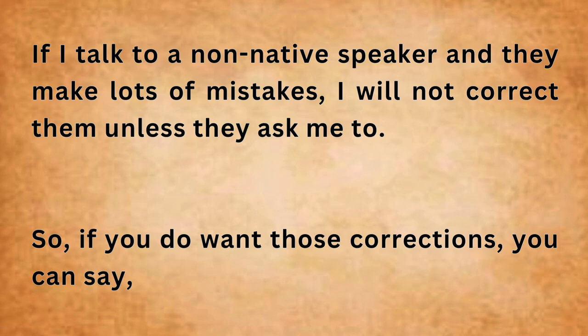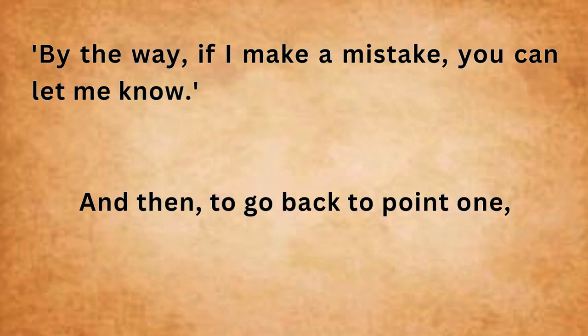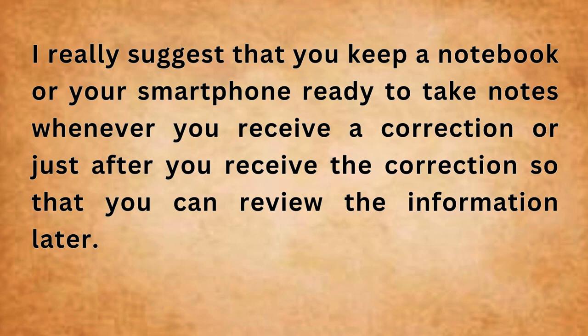If I talk to a non-native speaker and they make lots of mistakes, I will not correct them unless they ask me to. So, if you do want those corrections, you can say, "By the way, if I make a mistake, you can let me know." And then, to go back to point 1, I really suggest that you keep a notebook or your smartphone ready to take notes whenever you receive a correction, or just after you receive the correction so that you can review the information later.